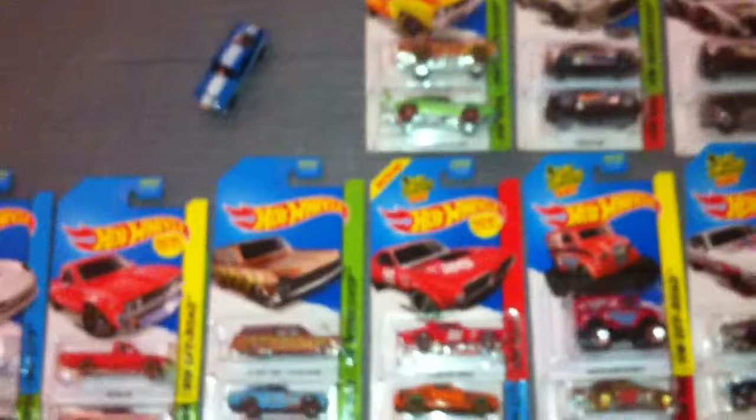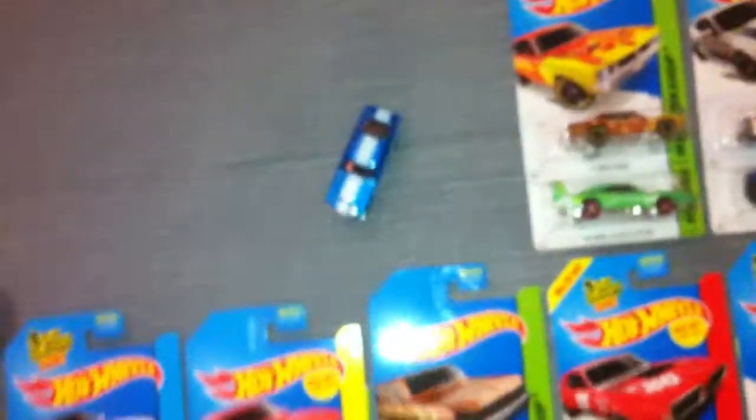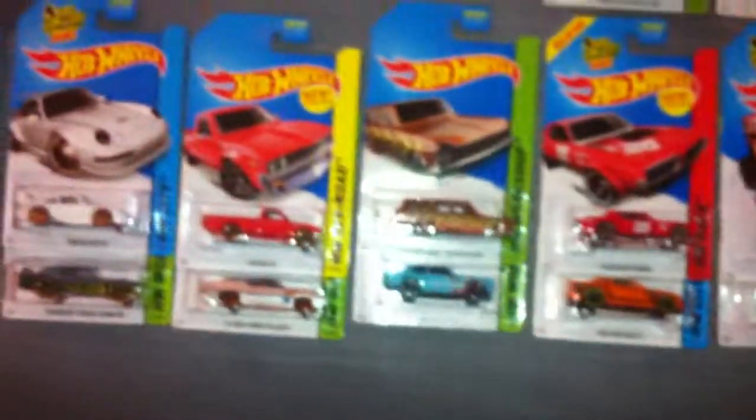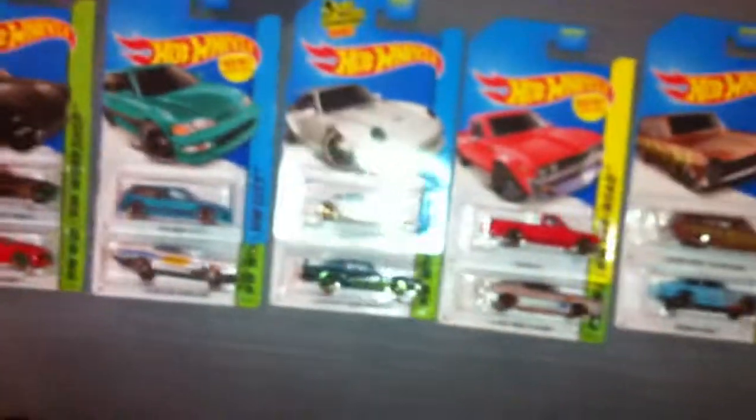But for the most part, well, actually, you know what? It's kind of half and half. Half J, half K. So there's a lot here. And as you can see, there's one loose, and you collectors could probably tell what that is. That's the Mustang. Unfortunately, it was on a pretty beat-up card, and there wasn't any others, so I had no choice but to open it. But the others are in mint or near mint shape.